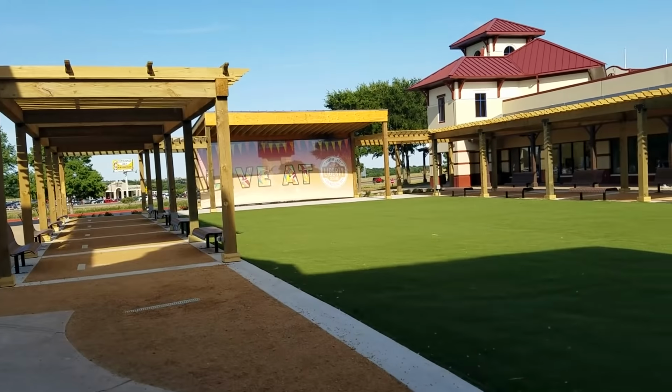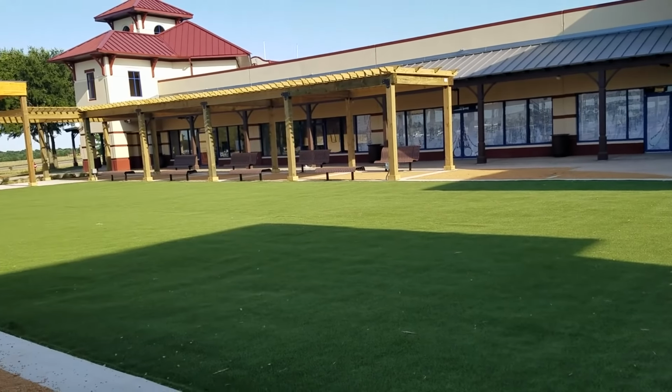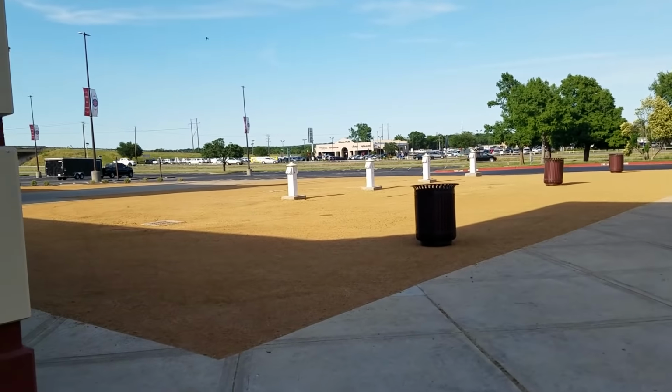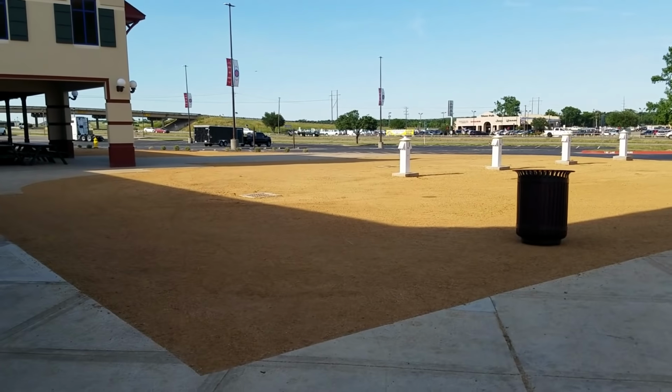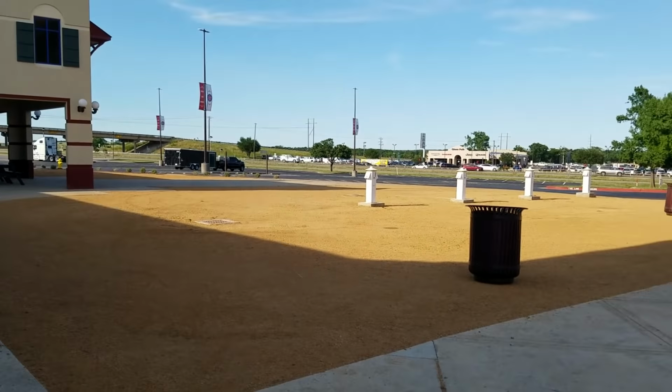So this is some sort of live open concert area maybe. And then there, I guess this is where the food trucks were, when they have food trucks like it said. This stuff wasn't here before when it was just the outlet mall.